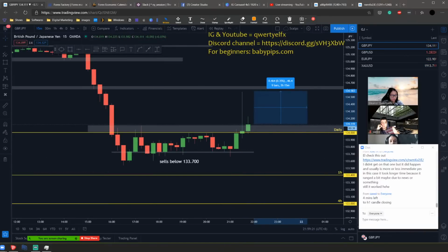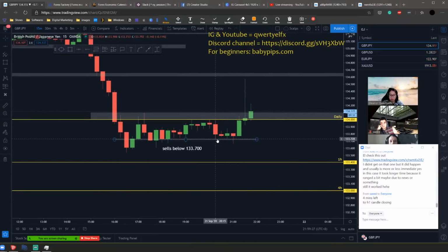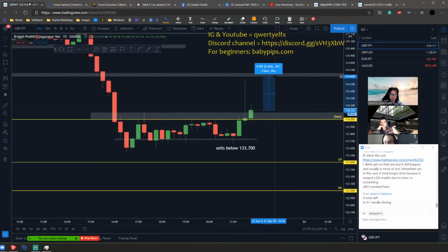So what are you thinking here, Al? Still sells below 132.7? This is gonna be late, much later. We need to see it come down from here first. So since this range is so big, then why not just capitalize on this first, right?